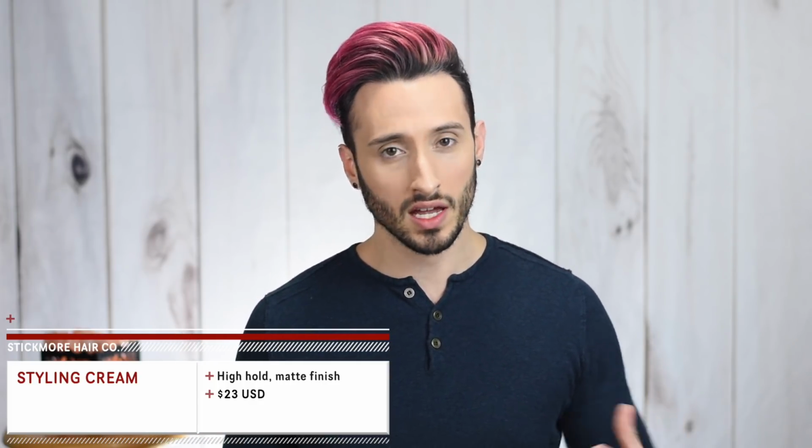And their styling cream is meant to be just a very lightweight, very strong holding matte finish product. Once again, for big volume, this comes in at around $23 US, and you can get both of these on SlikhaarShop as well for those of you who are overseas.